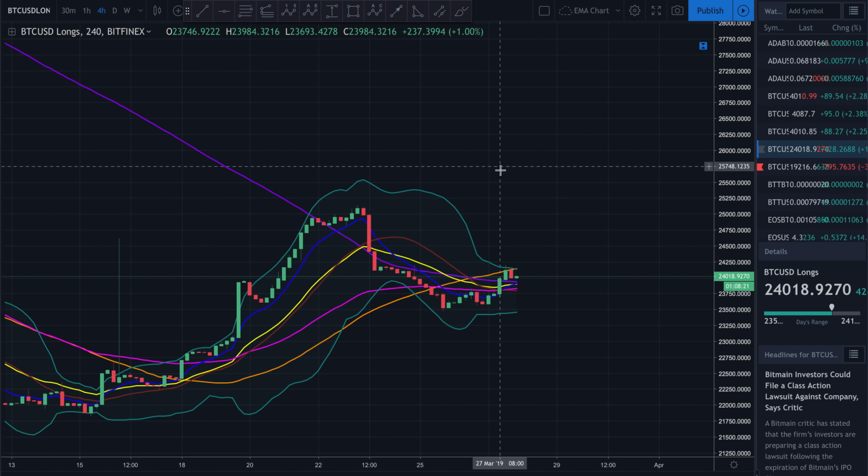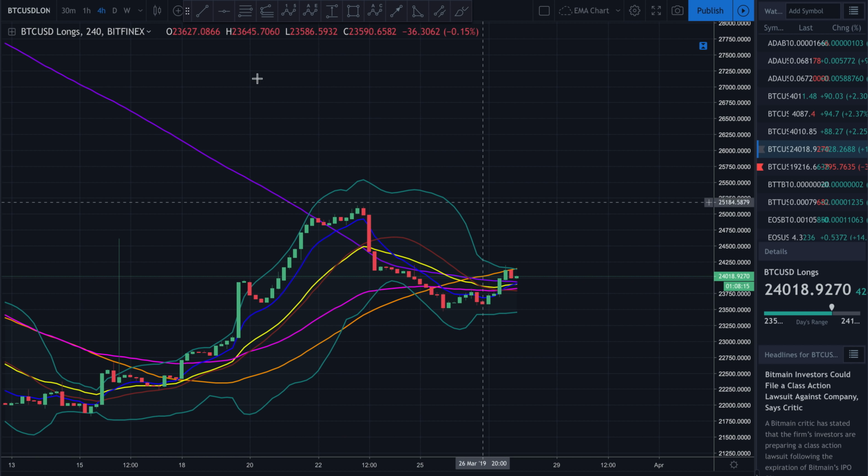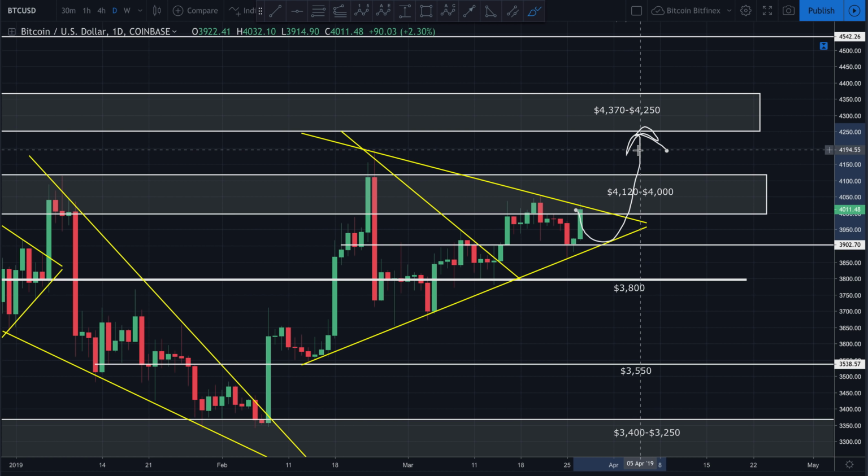Make sure you check this for yourself, because I could be completely wrong. If price breaks up, we could see short stacking and longs falling, in which case more than likely it'll continue. But if price does end up breaking up here, guys, something like this, and longs are stacking and shorts are falling off the board, watch out for that bull trap, guys.